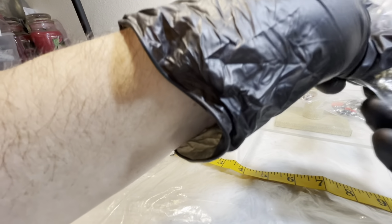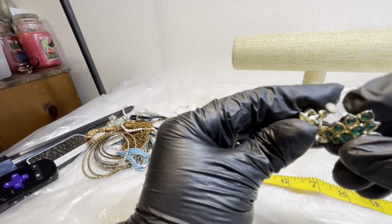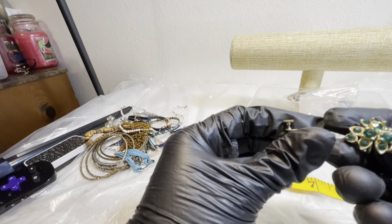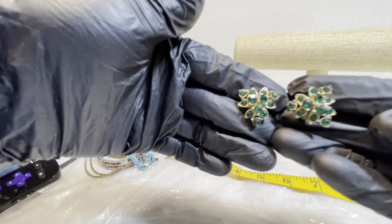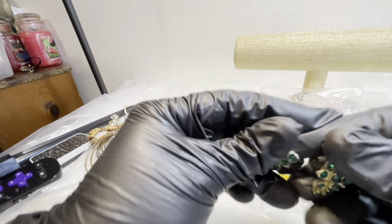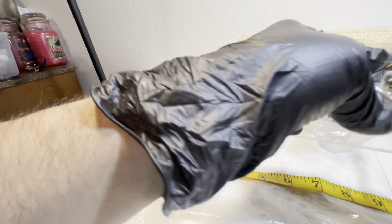Almost done, guys. Only got two or three more items and then we're done. So these look like they have a maker's mark, but it looks like it's been rubbed down. So these definitely look like a vintage pair. Screwback earrings. It's pretty green stones. So I need to look further into them, but based on just this, I would say I would do $5 on these. Just a cool vintage pair of earrings.